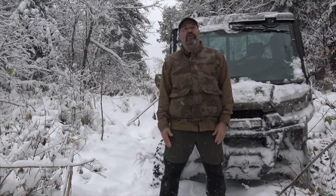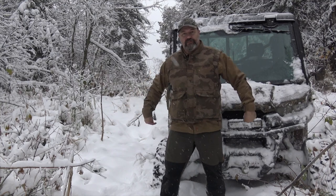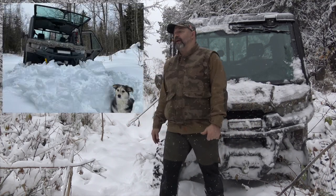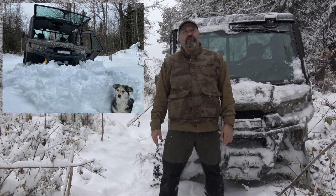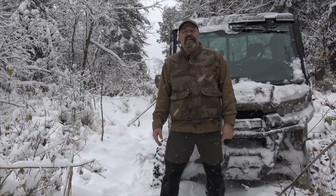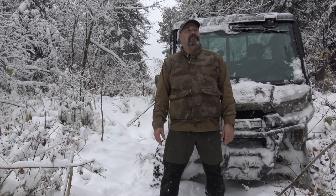So for viewers that have been watching a while, this is the trail that stopped my Can-Am Defender with the tracks last year. This is the track I couldn't make it along because the snow was too deep. I managed to make it in probably about a third of the way I wanted to go, but I hit a big tree, which there's no way around.